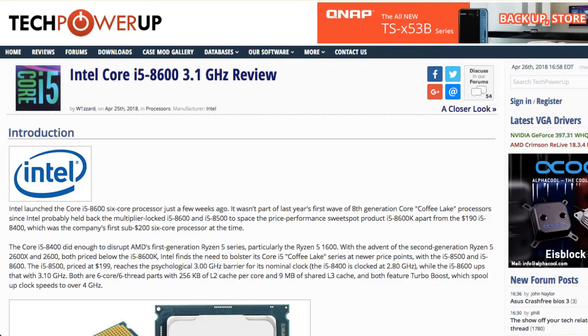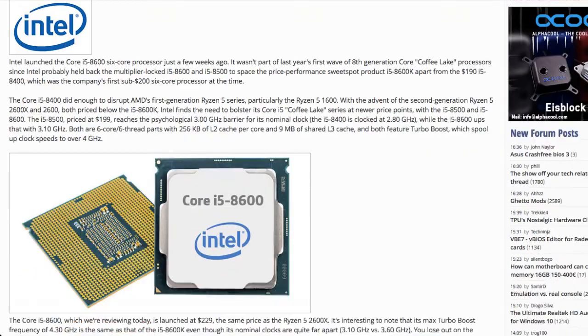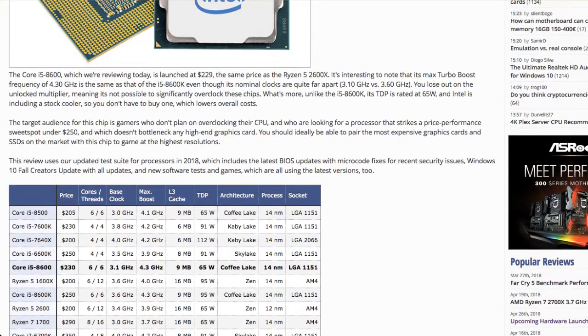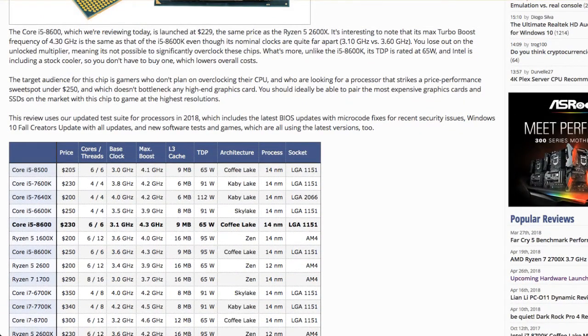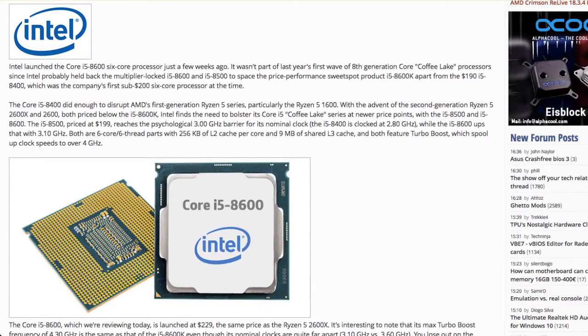Right, this is another one from Tech Power Up. The 8600 just launched. I haven't read much about it, but you can't overclock it like you can with the 8600K, but it's just interesting.